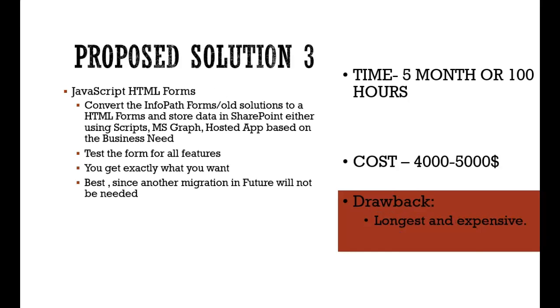The best solution is the JavaScript HTML solution. So I've been working for organizations around the globe for years, and this is one of the best. So take for example, if you have done the InfoPath form, then you have to upgrade it to Power Apps. So creating a robust solution, I highly recommend a simple HTML, either a codeless solution or a JavaScript HTML solution, because that would stand the test of time and you really don't have to worry about migrating to Power Apps or any other tool. And it will be a simple custom page with simple script.